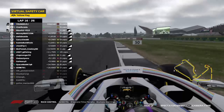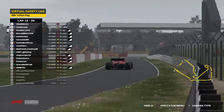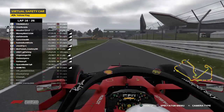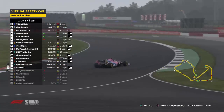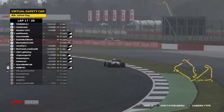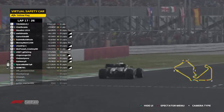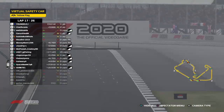We've got another virtual safety car, as Houdini is taking a second pit stop here. Why is Houdini taking a pit stop? I have no idea. And question 2, what brought out the virtual safety car? I'm a little bit confused here, so let's try to go through the order and see. GDB looking to be alright. Spaceman, does he still have a front wing? We'll have to take a look and see.